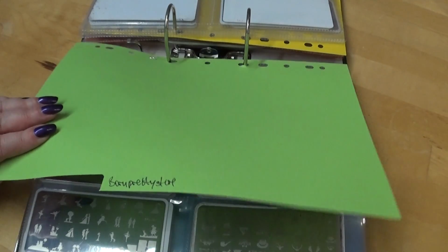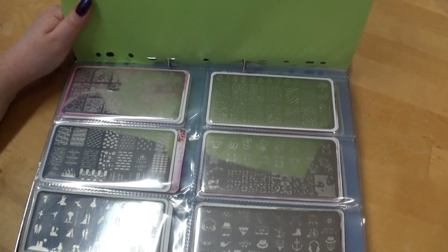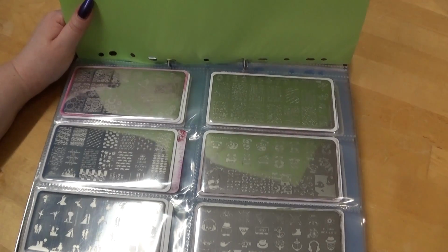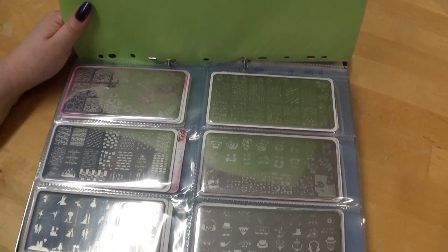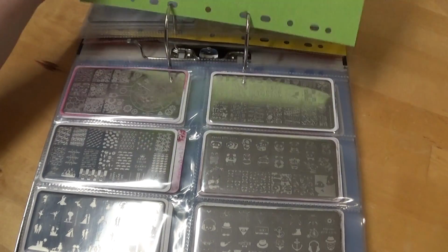The next brand we're going to talk about is Born Pretty Store, and I think the reason that I thought I had the most plates from Born Pretty Store was that in my mind, I counted the Hera Nuta and the Born Pretty Store plates as one, and if you do that, I definitely have more from Hera Nuta and Born Pretty Store combined, but just Born Pretty Store on its own is just 38 plates.